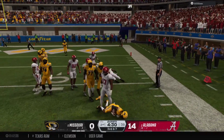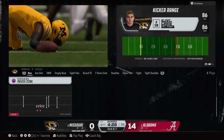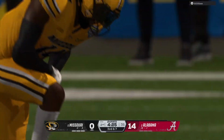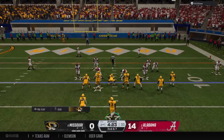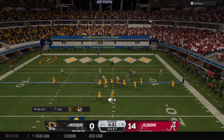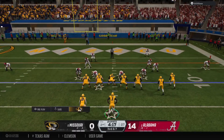They'll stop him behind the line for a loss of 1. Well, Chris, this is going to set up a big third down now for this offense. They're down early in the game with all the hype and the pressure of a playoff game. You don't want to dig yourselves too big of a hole. They got to keep this drive alive, so they need to convert right here.